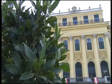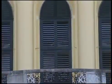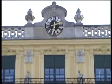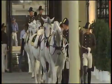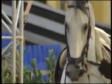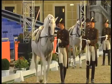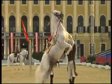The climax of all that training is a public performance. In this case, the first performance ever staged in front of Vienna's stunning Imperial Schönbrunn Palace. It begins with a simple warm-up. Remember, this is the oldest riding school in the world, developed more than 400 years ago and dedicated these days to preserving perfect classical dressage.